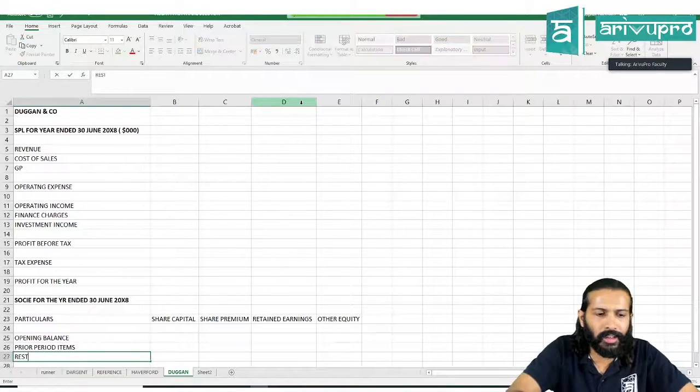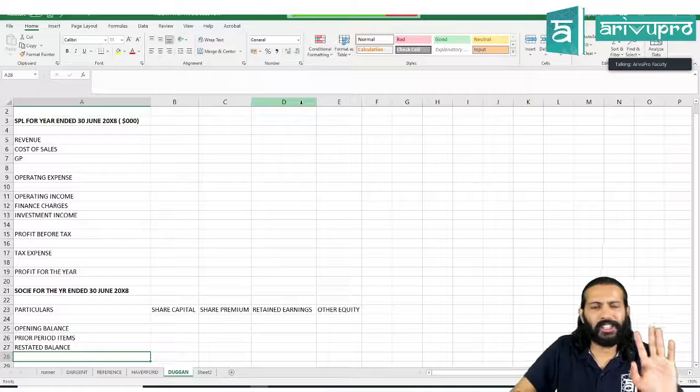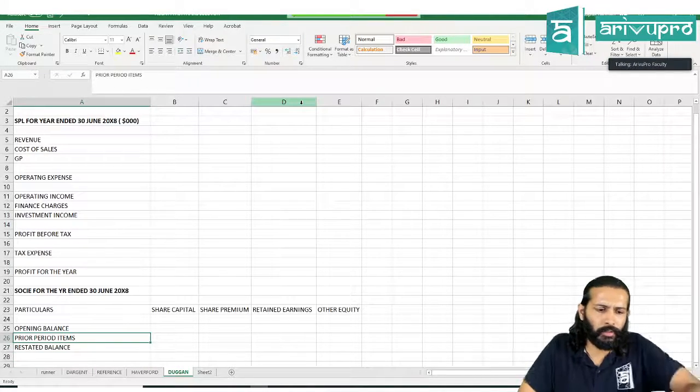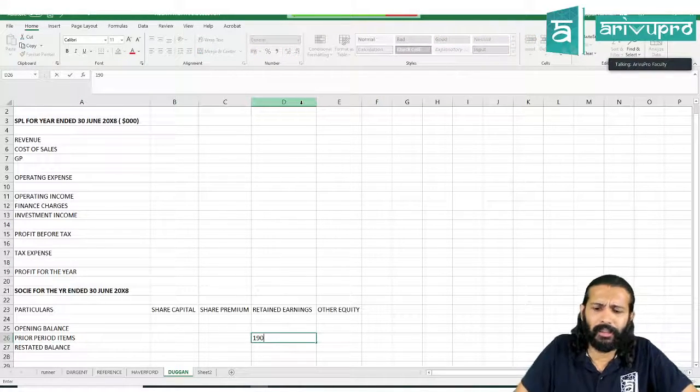After that, you're going to get restated numbers, the restated balance. Only your retained earnings will change; everything else will be the same. Have this format so that we will not forget it. In fact, you can write the amount also. The amount I think is 1.9 million, which is 1,900 if you convert.